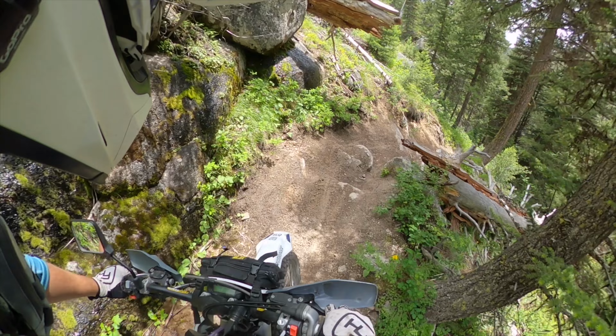This trail is shared by hikers and mountain bikers alike, so I do have to keep an eye out for them while I'm riding it.